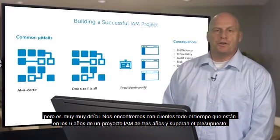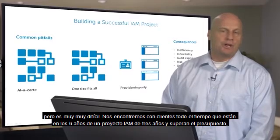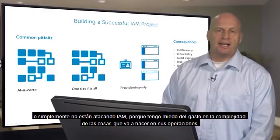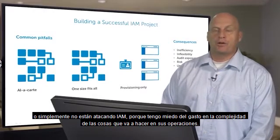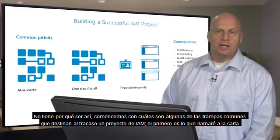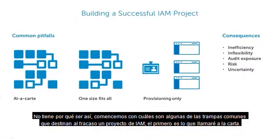But it's very, very difficult. We run into customers all the time that are in the 6th year of a 3-year IAM project and they're way over budget. Or they simply are not attacking IAM because they're afraid of the expense and the complexity and the things that it's going to do to their operations. It doesn't have to be that way. Let's start with what are some of the common pitfalls that destine an IAM project to fail.